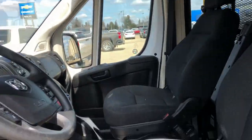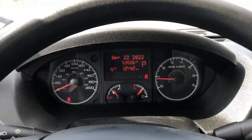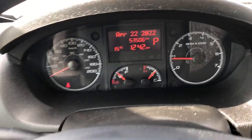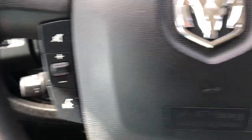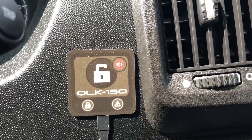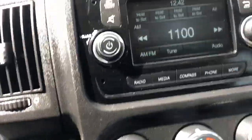black cloth. Getting into the vehicle, just to the left of our steering wheel is our drive mode button. Looking above the steering wheel, we can see our display cluster with a digital information system in the middle. Down the left-hand side, we have all of our hands-free settings, as well as the right-hand side has some additional hands-free. Just to the right, we have our lock for the rear of our vehicle, as well as our shifter with our tow haul mode button.